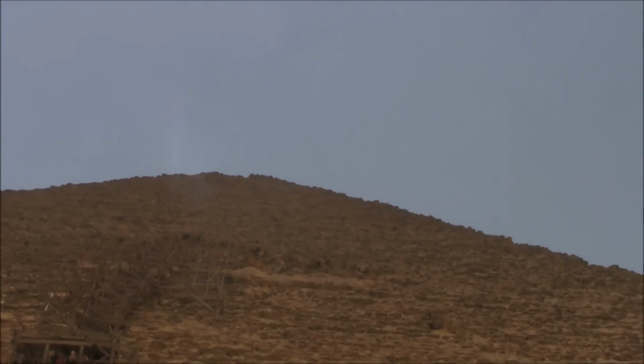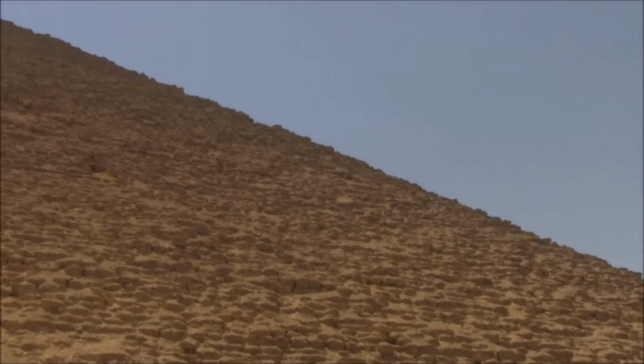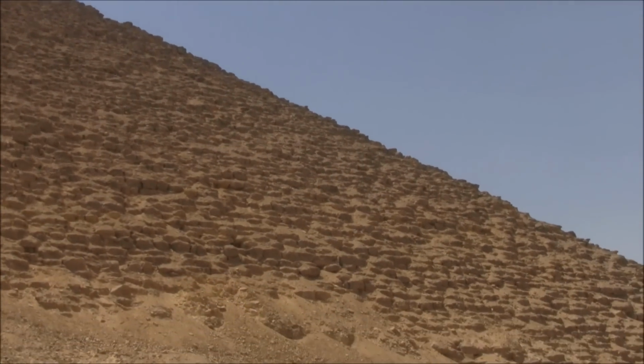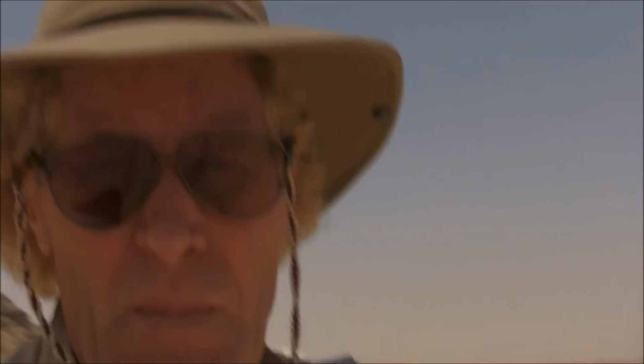We're now at the Red Pyramid, which is next to the Bent Pyramid. And we're very fortunate because this one we get to go into. So what'll be intriguing for me is to see how big the passageway is to get into the Red Pyramid. Like, how wide is it? How tall is it? And of course, this pyramid, like most, are believed by Egyptologists to have been tombs.